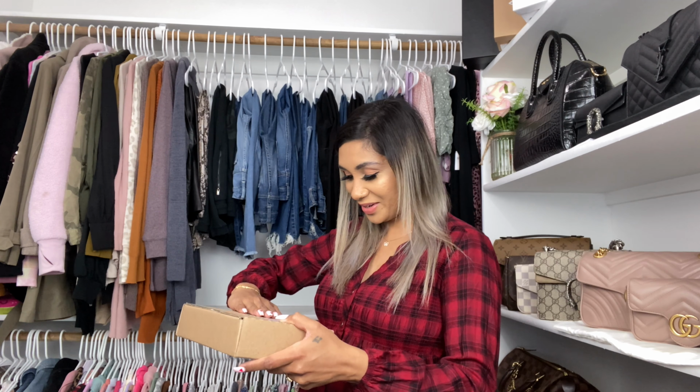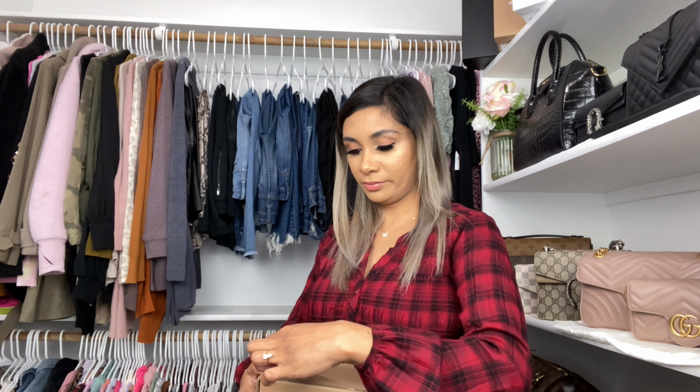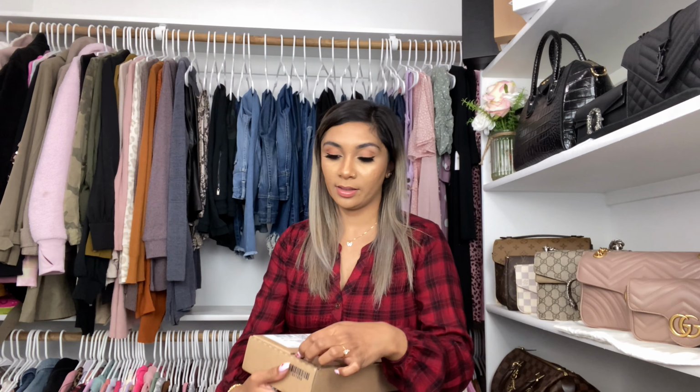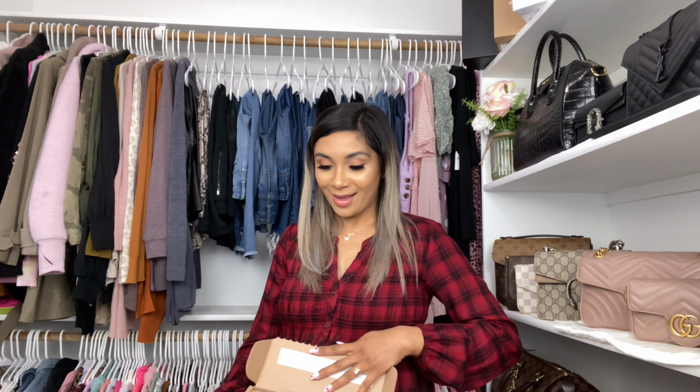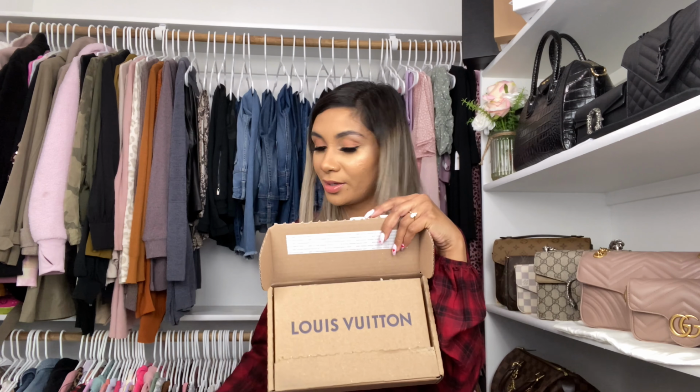So let's get to opening the box. I really forgot how you open this. I believe it's this thing right here. I'm not a person that likes to order stuff online, FYI. I always like to go in store and see it, especially if it's that much money. But yeah, here we go. Here it says Louis Vuitton right here.